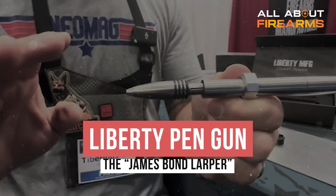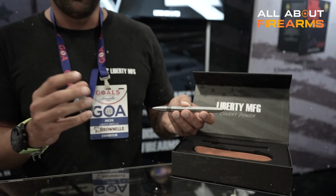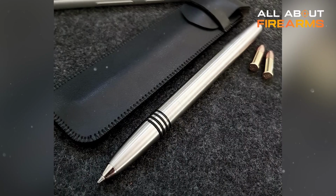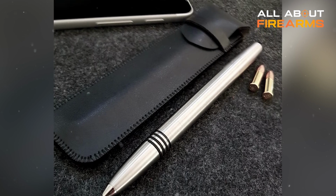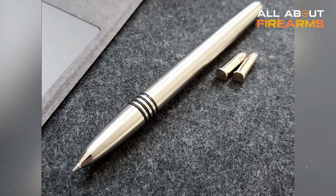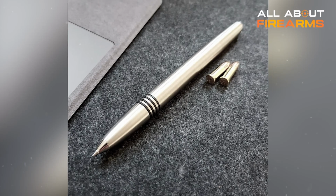Number 9, Liberty Pen Gun, the James Bond LARPer. Ah yes, the Liberty Pen Gun. You're not carrying for defense, you're carrying for the aesthetic. This isn't a gun, it's a Cold War prop. You don't say EDC, you say covert tool. Somewhere between delusion and style, you found this pocket-sized pea shooter and said, yes, this is my vibe.